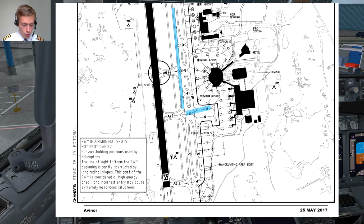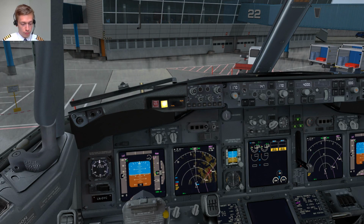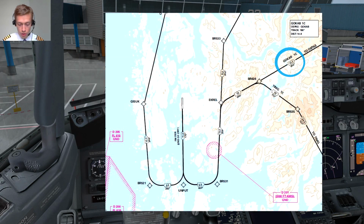Once we arrive at runway 17, we're going to be flying the GoCup 1 Charlie departure. Very straightforward. We're going to fly on runway heading 170 degrees for 11.3 miles, then a left turn, 5.5 miles, and another left turn to Ekrel, and then a right turn again, which will take us to GoCup.